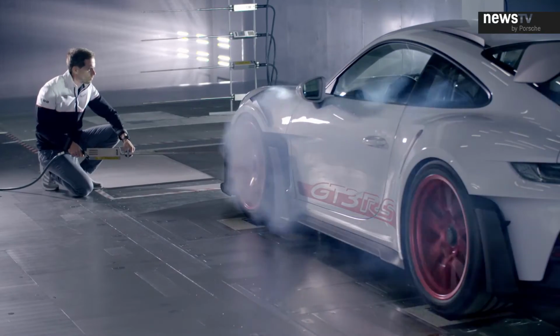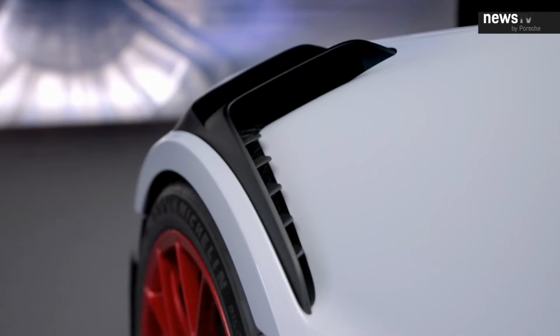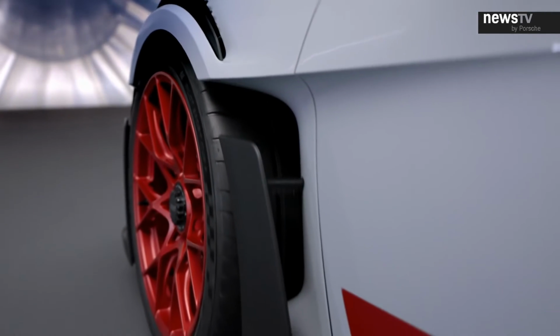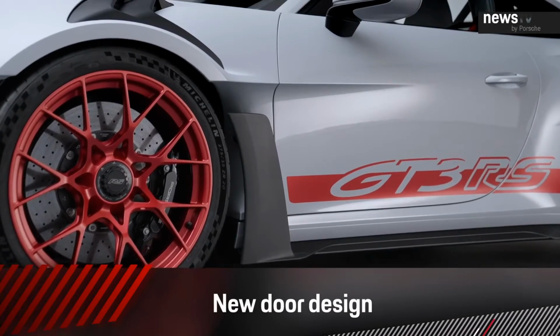We needed to increase the venting of the wheelhouse. The traditional outlet on top of the fender with the louvers was not enough anymore. A new passage for the air behind the front wheels was designed in order to increase the venting. Even the door design was affected by it.